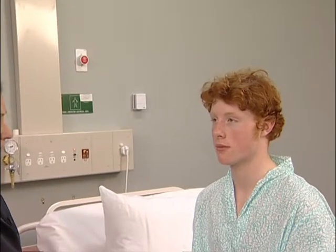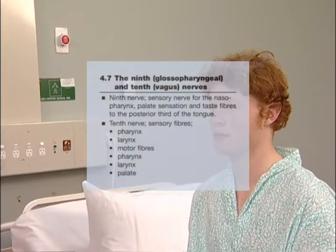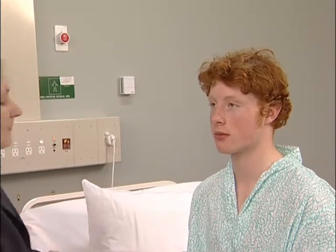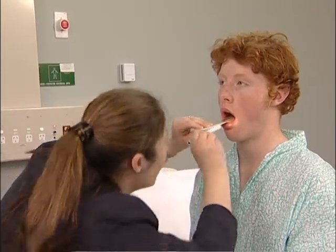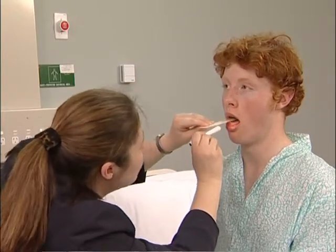Examine the external auditory canals and the eardrums if this is indicated. The ninth and tenth nerves are examined together. Look at the palate and note any uvular displacement. Ask the patient to say ah and look for symmetrical movement of the soft palate. A unilateral lesion causes the uvula to be drawn towards the unaffected, normal side.